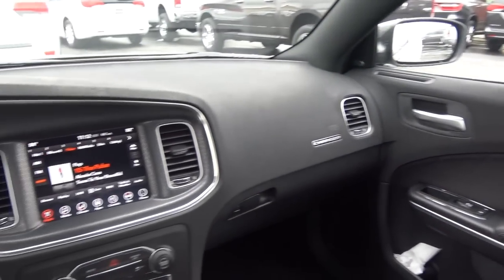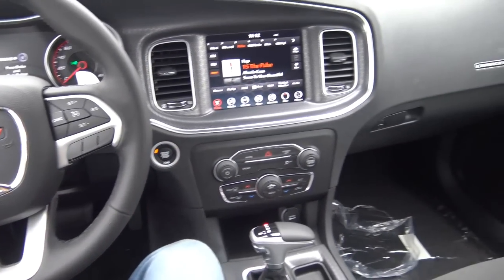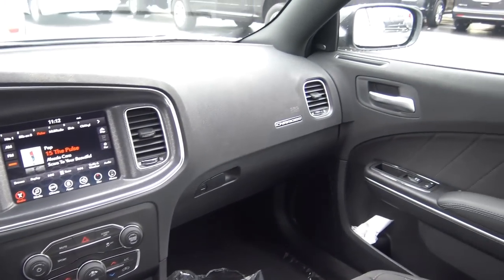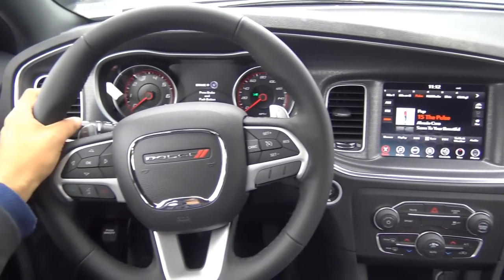All right. Yeah, let's go ahead and shut down the Charger. Just going to check out the rest of the vehicle. What's also not so great about driving the Charger is the ride quality. It can be a little firm at times, especially compared to other vehicles in the class.